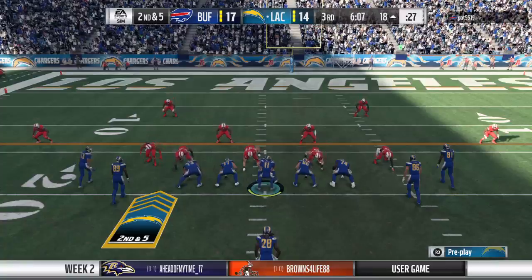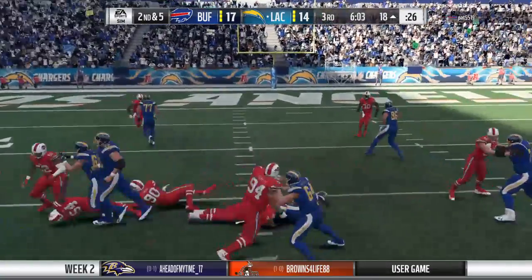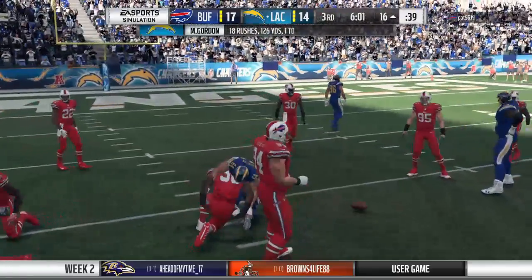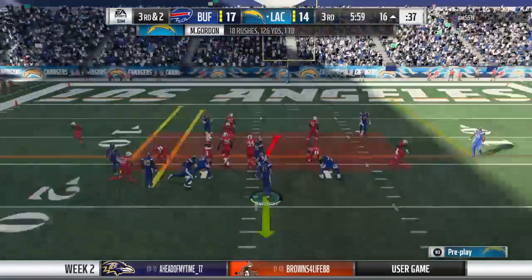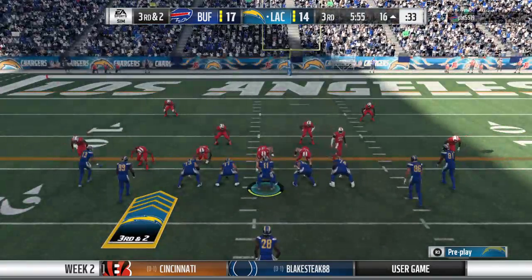The defensive line, though, they've got to figure out a way to out-leverage the guys up front because the offensive line is winning at the point of attack. And they'll get him down right around the 16. And he got half of what he needed there, 2 yards. And it'll bring up a 3rd and 2 more.